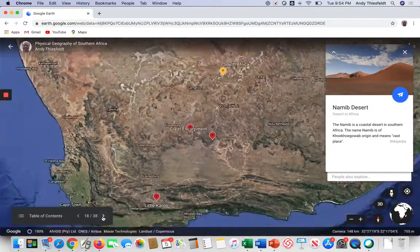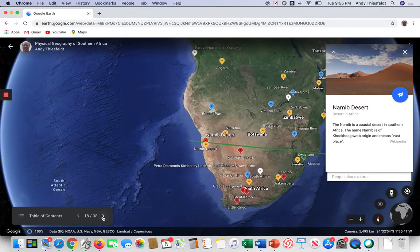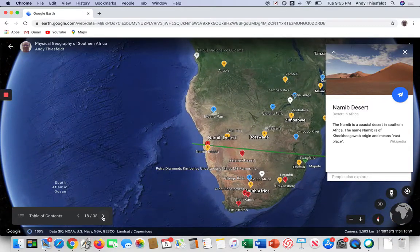Now moving back into Namibia, the Namib Desert is one of the significant deserts within the region. It's not terribly hot there. It is just for the most part dry. So some vegetation can live in the Namib Desert because there's quite a bit of fog that comes off the Atlantic Ocean. Temperatures range generally from 48 to 68 degrees Fahrenheit.